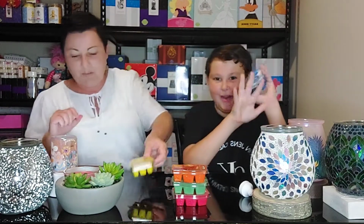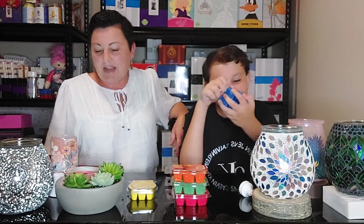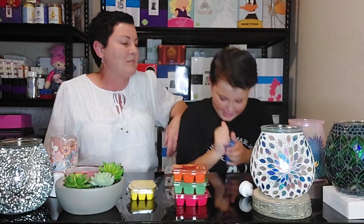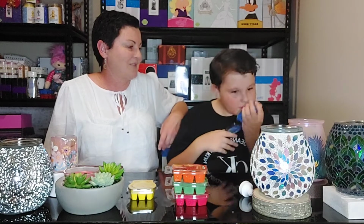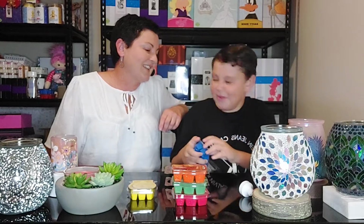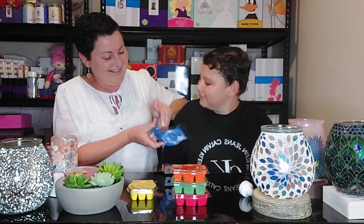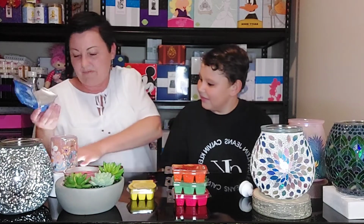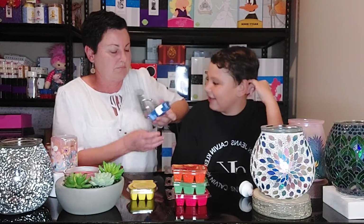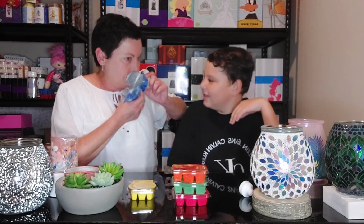Time to try blue. Now the blue Scentsy Bar: sweet notes of melon shimmer against a crisp blue sky, while hints of musk add depth and dimension. Come on, musk. I'm losing my notes. That's how it smells. I smelled it, but it's hard to explain what it actually smells like. Musky. It's very musky. Quite musky.